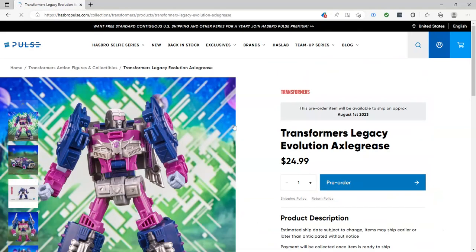Now for the next Selects, I have to say this one is kind of disappointing. I don't want to get too negative, but I think they went a little cheap. So this is actually another figure we were told about and kind of leaked about in the last live stream. They said we're going to get another Junkion called Axlegrease, and I was like, that's pretty cool. And correct me if I'm wrong, I thought we were going to get a Voyager Junkion, but I guess maybe I misheard that. Maybe that was some wrong information. I don't know. But I was pretty excited, and I thought it was going to be a brand new mold, but then they revealed this.